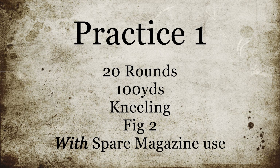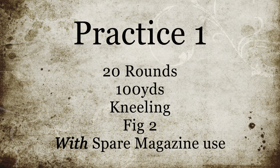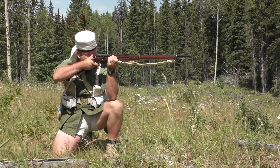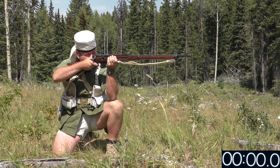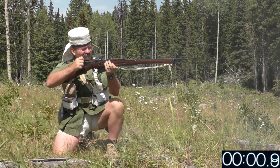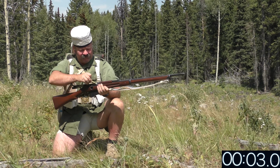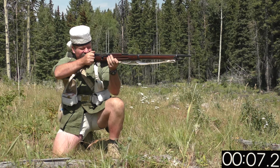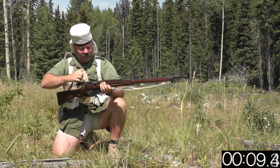Practice number 1 was 20 rounds from 100 yards in the kneeling position at a figure 2, with the use of the spare magazine. I selected the kneeling position, as that would give decent access to the ammunition pouch and spare magazine, while affording some degree of stability. As you can see, I propped the pouch flap open with the water bottle strap to allow for more timely access.